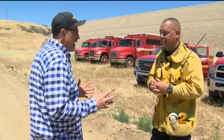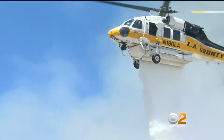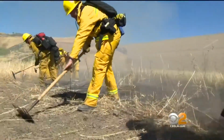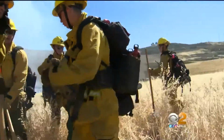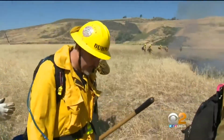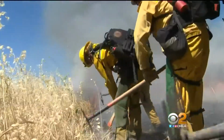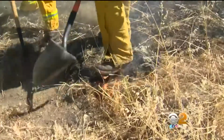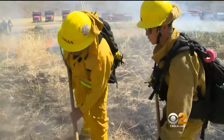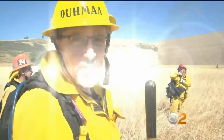When we see these firefights going on, we see the helicopter drop the water, but the actual work is done by the ground crews. The part many people may not understand is the level of effort put forward by the ground crews, something I got to experience firsthand. Make sure you get on the block! What I want to do is pretty much pull all the stuff that's burnt away from all the stuff that's unburnt. Okay, fighting fire with garden tools.